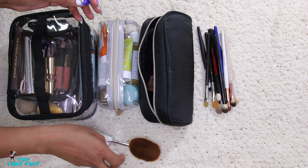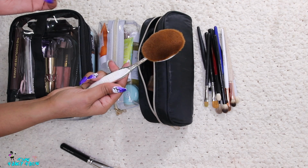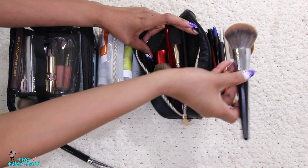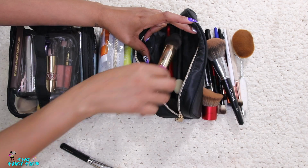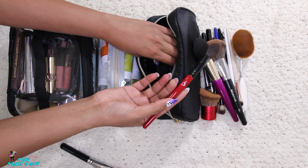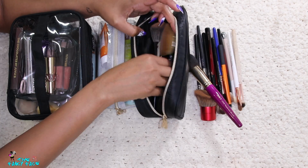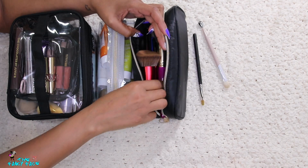I also have my foundation brush, so I'm gonna use this one from Artis. It's the Oval 8 brush. I love this for foundation, so I'm just gonna bring that with me. I also have my bronzer brush, my powder brush for all over my skin. Then we have under my eyes. This is my powder brush for under my eyes. I have my blush brush. This one is another blush brush as well. And then this is a highlighter brush that I can use with the highlighter that's in the bronzer duo from Cover FX. So these are all my brushes that I'm packing.